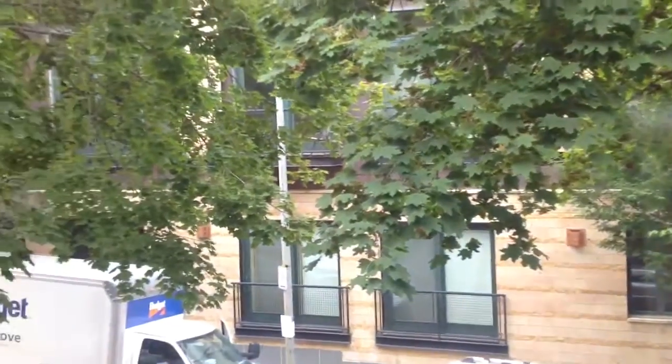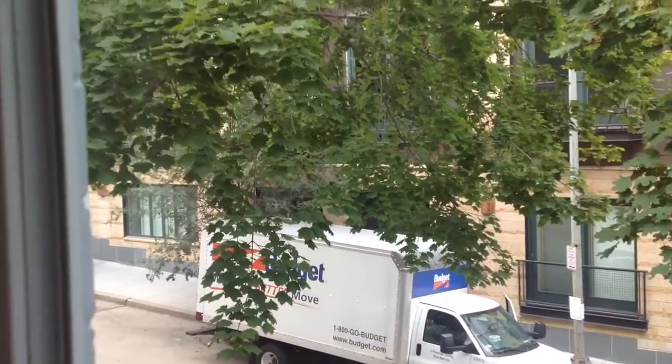I think it, for 2 bedrooms and 2 baths, was something like $750,000, and this is more like $550,000. Somebody's moving in across the street. Anyway, this is one of the 2 bedrooms.